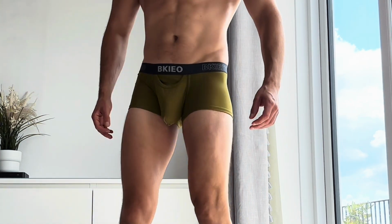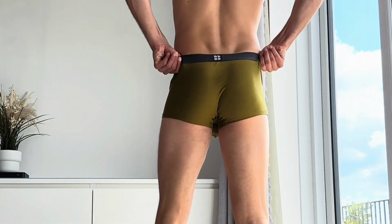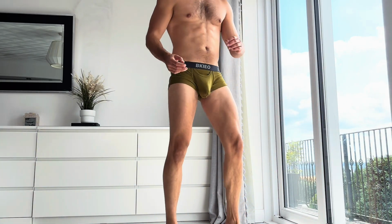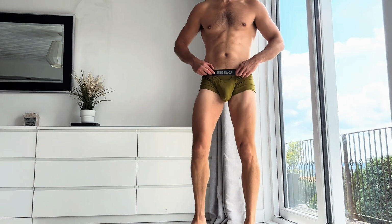Now these undies are crafted from a natural ribbed lyocell fabric, which is not only super comfy but also eco-friendly. Made from renewable wood pulp fibres and free from chemical additives, they're definitely a nod to sustainability and a reminder to cherish our planet.